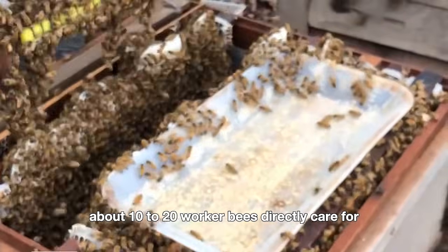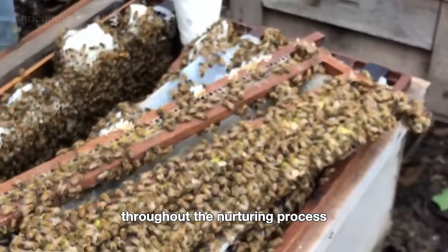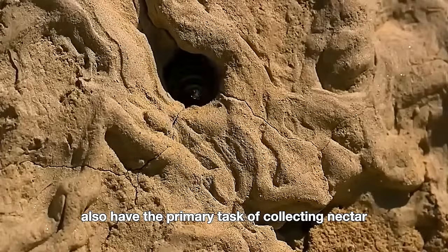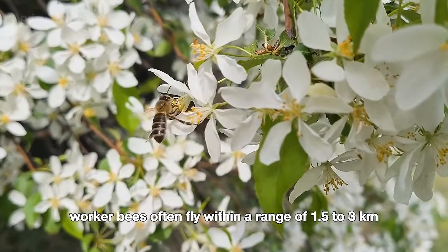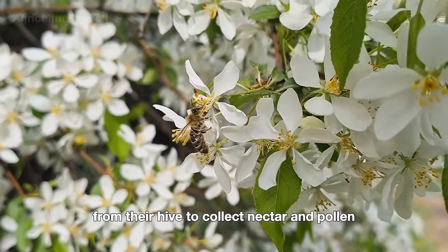About 10 to 20 worker bees directly care for and secrete royal jelly for each larva throughout the nurturing process. Besides producing royal jelly, worker bees also have the primary task of collecting nectar. On average, worker bees can work 10 to 12 hours a day. Worker bees often fly within a range of 1.5 to 3 kilometers from their hive to collect nectar and pollen.